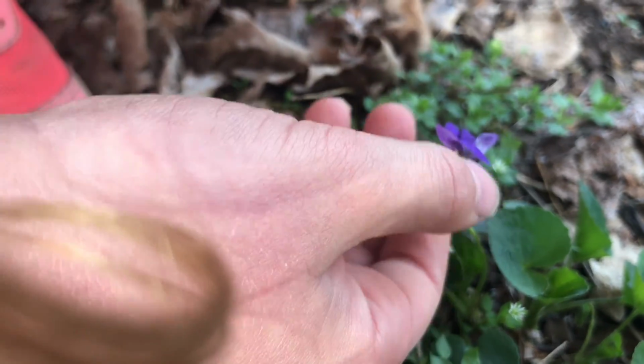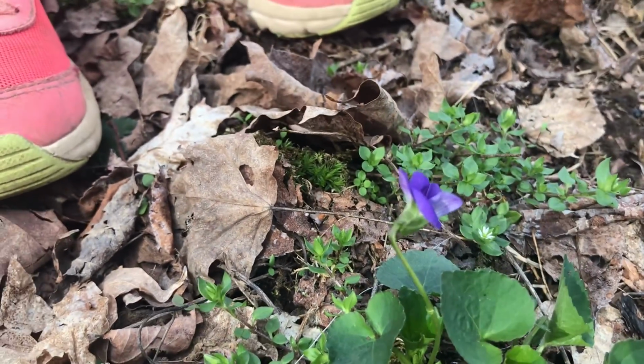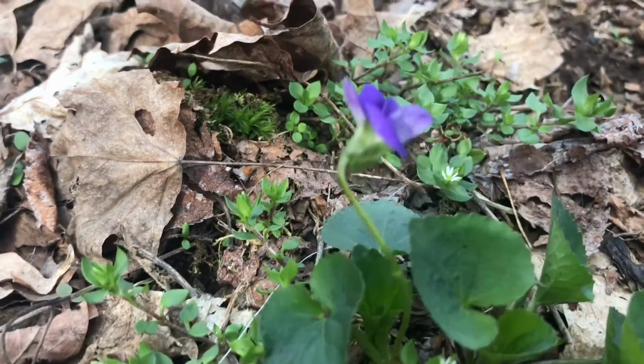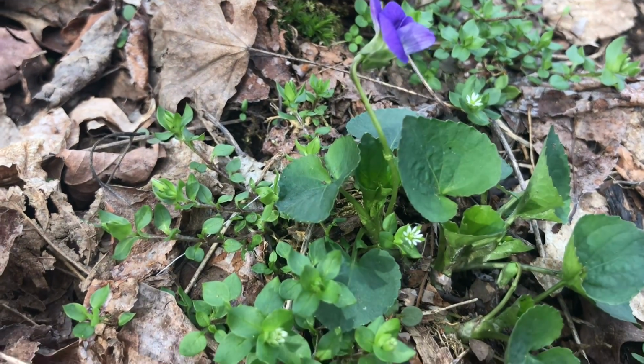And the pollinators really have to crawl into it. I would feel more safe if I was getting pollen, if I could go inside. They don't have to watch their back as much, huh? Yeah. And heart-shaped leaves? Oh, yeah. And they're like lily pads.